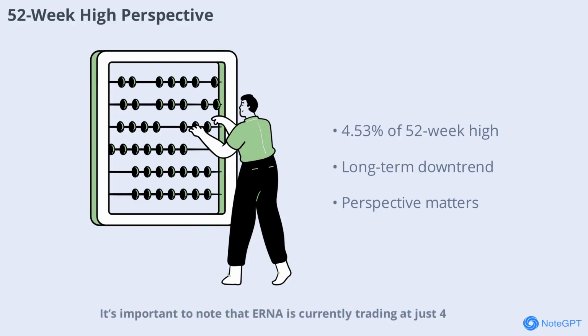It's important to note that ERNA is currently trading at just 4.53% of its 52-week high of 18.75. This context highlights how far the stock has fallen over the longer term and why the current rally, while impressive, may not signal a true reversal. Long-term investors should keep this perspective in mind when evaluating the stock's prospects.